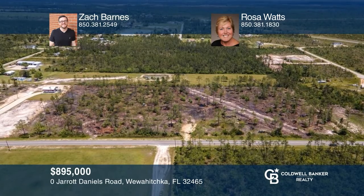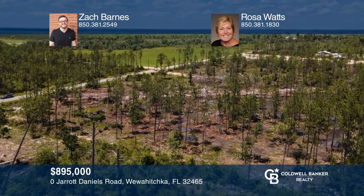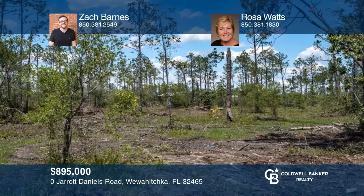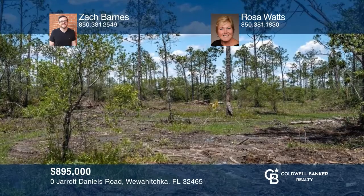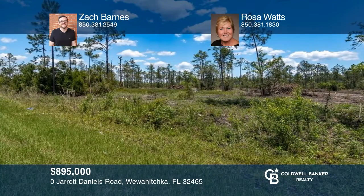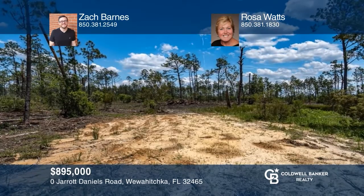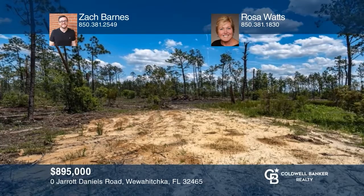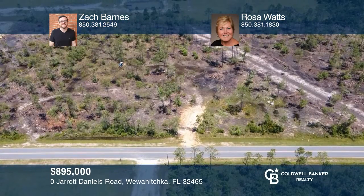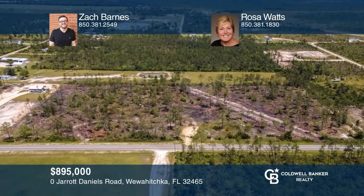Come build your dream home. This 8-acre tract in Flood Zone X is a short drive to the Gulf of Mexico, Chapala River, Dead Lakes, and Intercoastal Waterway. This seller has cleared and cleaned this lot and is installing a deep well on the property. The seller is possibly willing to split up into 8 to 1 acre tracts. Build the home you deserve. Call Zach Barnes and Rosa Watts today.